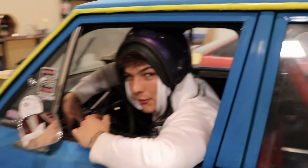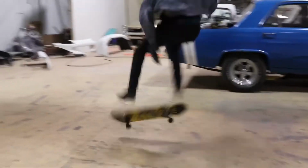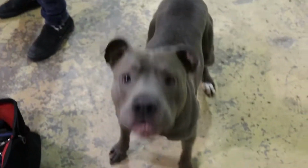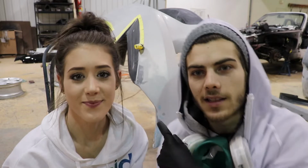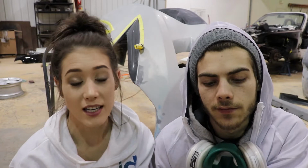Who's ready for some 40 rolls? We are gonna have a busy night tonight. Yep. Nikki is in process of prepping this. It's for our good friend Tay. He's actually leaving tonight. He called us and he's leaving tonight to go to Virginia. He's moving there, so he needs his bumper tonight.